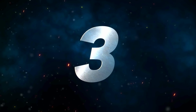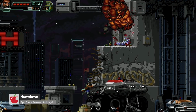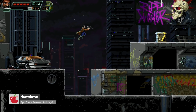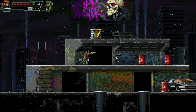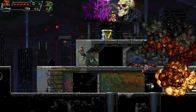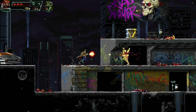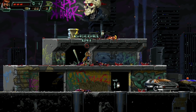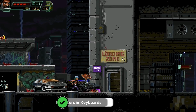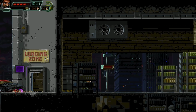Number 3 is Huntdown. In Huntdown, a retro side-scroller, you'll lay waste to the criminal underworld. Play as 3 legendary bounty hunters with the shared goal of freeing a city from the corrupt fist of felony. Huntdown has controller support and keyboard support, which is great for this type of game. Huntdown is free to try with a full game unlock of $8.99. It is supported on devices running iOS 10 or later.